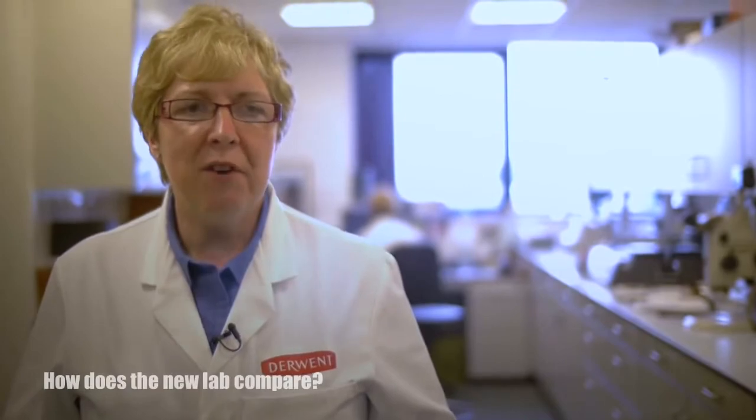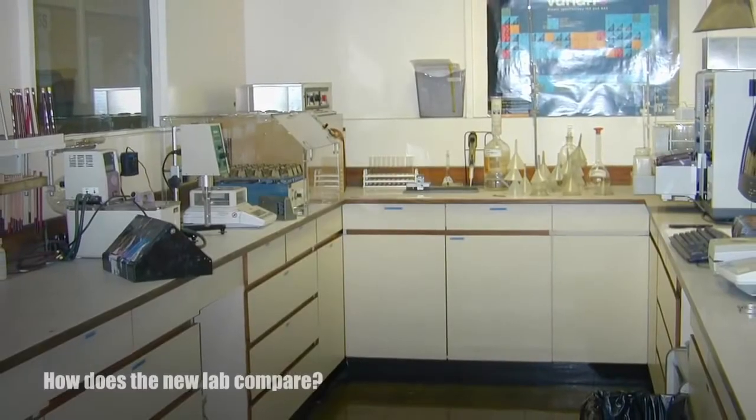Oh gosh, yes, there's a massive difference. The lab at Keswick was very old. It was a bit like a corridor. It was long and thin. And this one is purpose built, and it's, you know, it's got all the real gear in. It's lovely. Yeah.